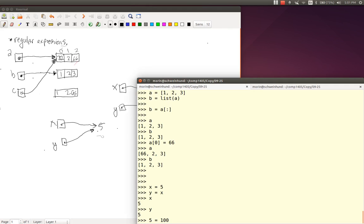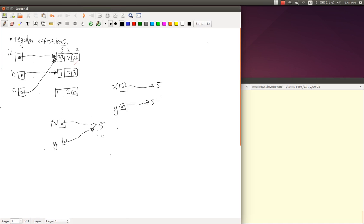Yeah? What if you add like 1 to y? Does that do that stuff? Nope. So if you add 1 to y, what you're really doing is saying y equals y plus 1. So that computes the right-hand side, which is 5 plus 1, so that creates this integer called 6, and then it assigns that to y. So now the picture looks like that. Doesn't affect x.